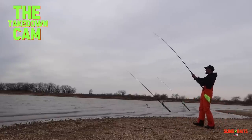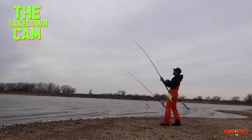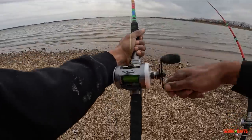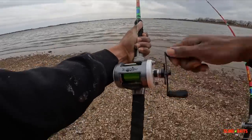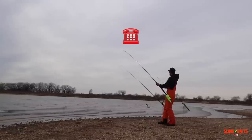Man, I just put this bait back out there, y'all. I ain't even lying. He's staying down. I just put this bait back out there on my monster rod. I want one of them monsters. I don't know, y'all. I might not get them out here. I might have to call Mr. Douglas.